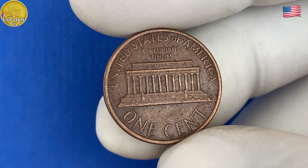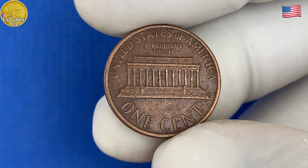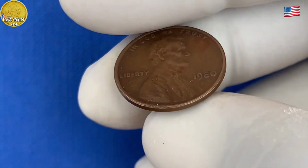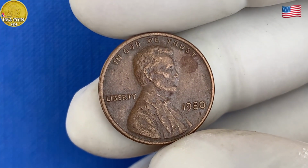You never know when you might find the next big-ticket coin. Next time you come across a 1980 penny, take a moment to inspect it. With a little luck and some sharp eyes, you could be holding a coin worth an incredible $76,000.